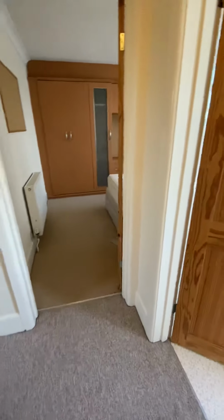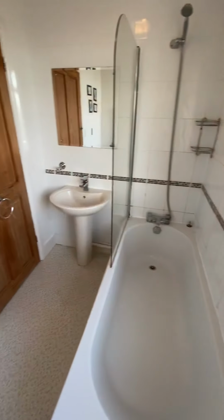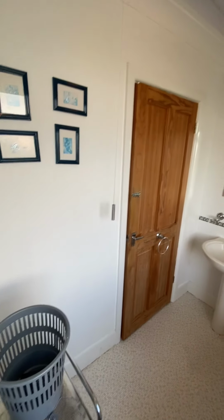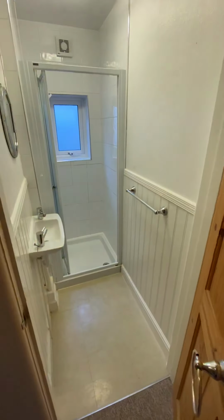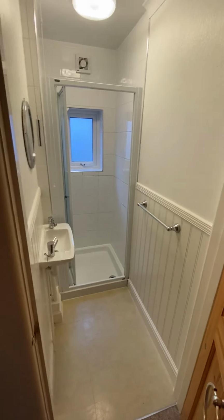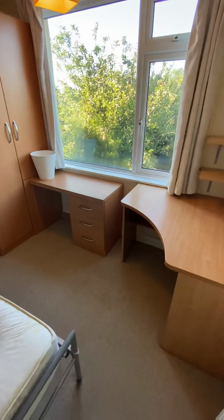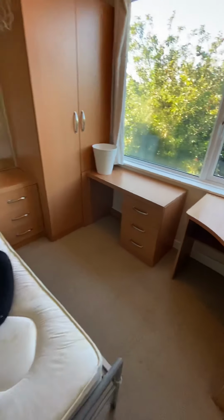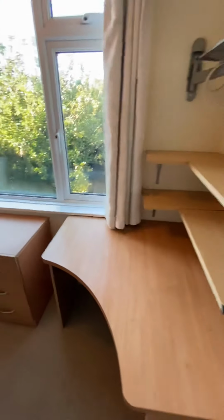Now, as I take you upstairs, not only do you have the downstairs toilet, but you've also got this bathroom, plus the second shower room. So really important for four to have that. A lot of four beds don't possess two showers or two bathrooms. Well, this is ideal. You can see where the carpets have been cleaned here. I've put the chair on the bed there, but plenty of space in this room.